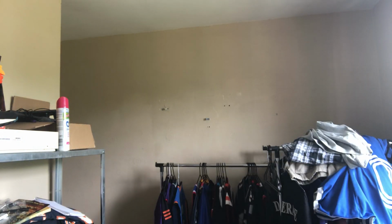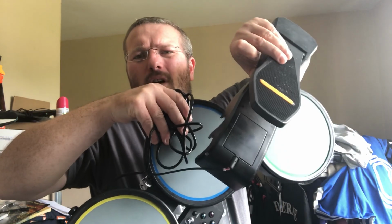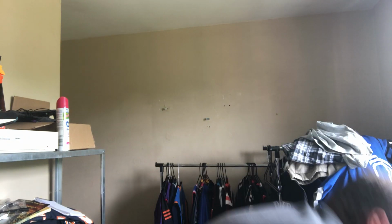Along the same theme, Rock Band drum kit. That one is PS3. That one was from Cash Converters, and that was £4.99. That has been in the same Cash Converters store for about a year. It had been priced at £39.99, but then I walked in again and there was a new price sticker, £4.99. Well, I ain't going to say no to that. Again, sell that a bit later in the year, probably get the £39.99 that Cash Converters were originally asking for. So not too bad.